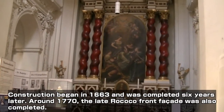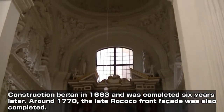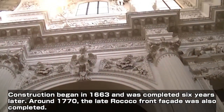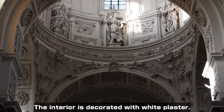Construction began in 1663 and was completed 6 years later. Around 1770, the late Rococo front facade was also completed. The catacombs are home to the Electoral Cemetery, which also houses the large sarcophagus of King Max II and his queen. The interior is decorated with white plaster.